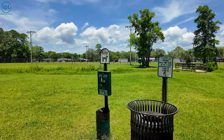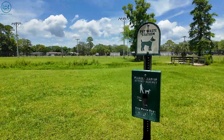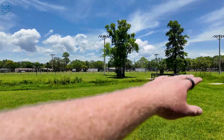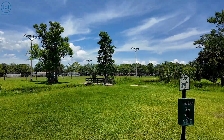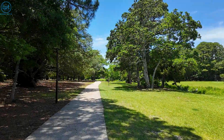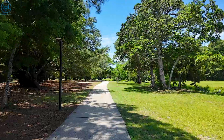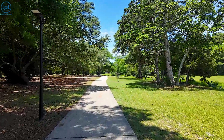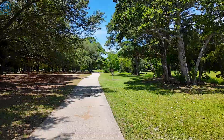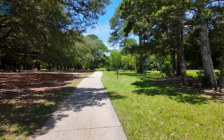So you'll have a bunch of these where they'll keep up with it, so you can grab your dog waste. This is the soccer fields here. They'll do a lot of pickup games. You also see the tennis courts over there. And then this is where one of the frisbee golf things are, as you can see right here on the right side. I call it frolf, just because I think it's funny.